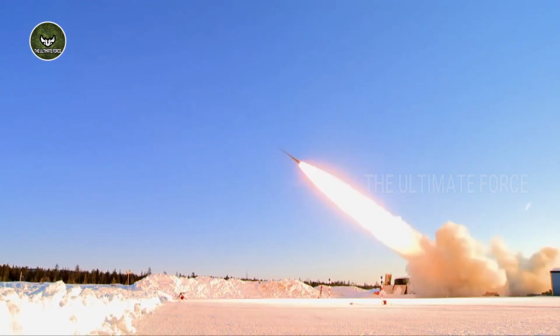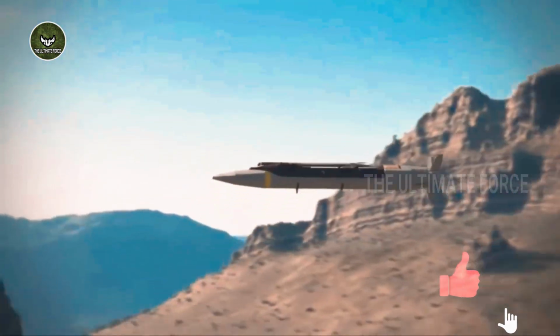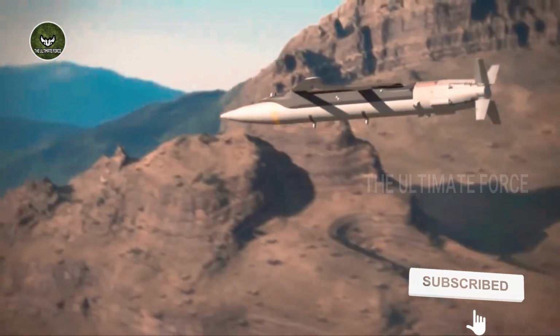The Ground-Launched Small Diameter Bomb, GLSDB, is a long-range precision munition to meet the growing needs of the armed forces.